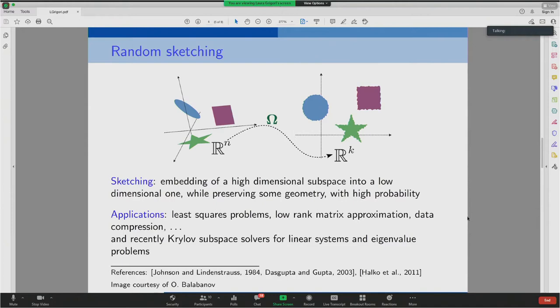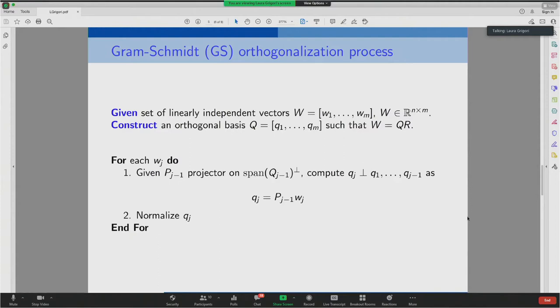Just briefly, to give you an idea of how this would work for orthogonalizing a set of vectors: you are given some vectors, but of very, very large size, and you want to orthogonalize them. So you go one by one through these vectors, and when you are given a new vector, you orthogonalize it against the previous ones.